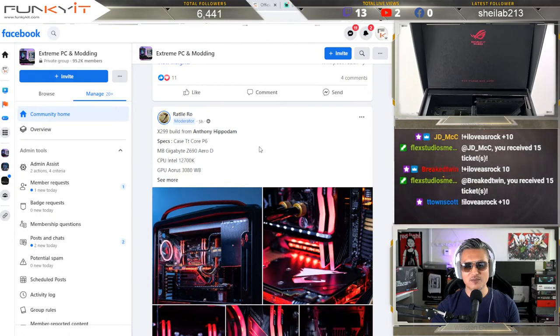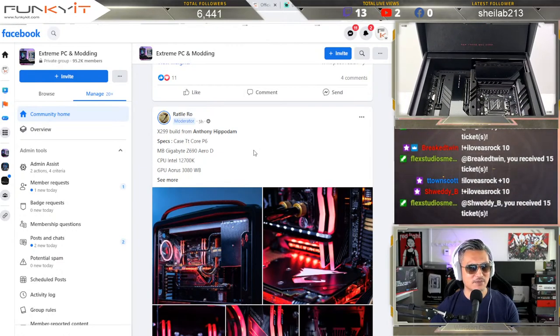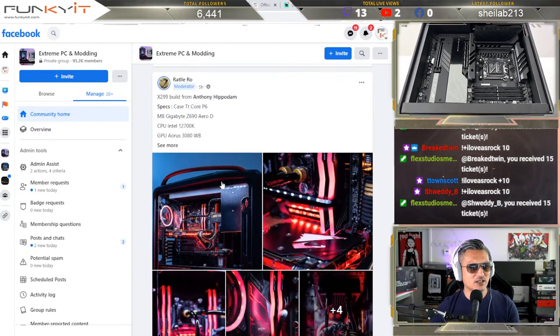Okay, guys. So let's take a look at some of the new mods. Rattleroo has been very busy posting mods, so thank you for that. Let's take a look at this one. This is an old one.